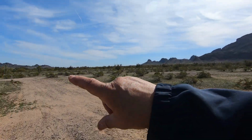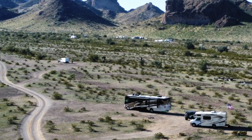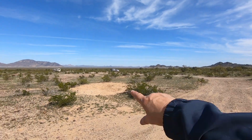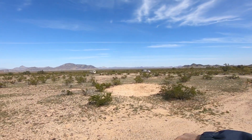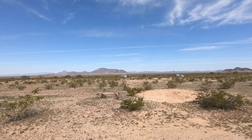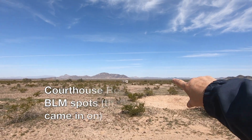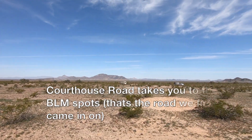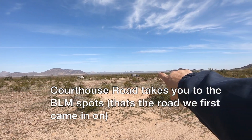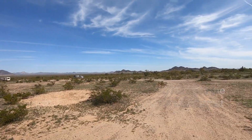This road right here that we came in on goes up, and every so often you'll find lots of little camp spots. Like where you see that pickup truck and the camper over there, and then there's a fifth wheel. The highway out there is only about maybe a quarter mile south of here. And there's a car right there on the highway. So you can kind of see how far away that is. A little highway right here by Saddle Mountain.